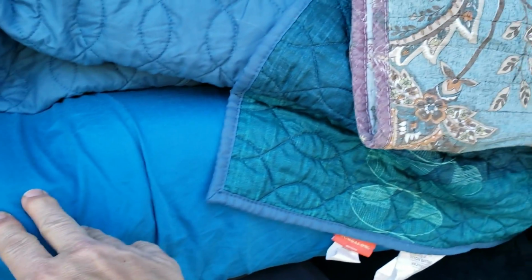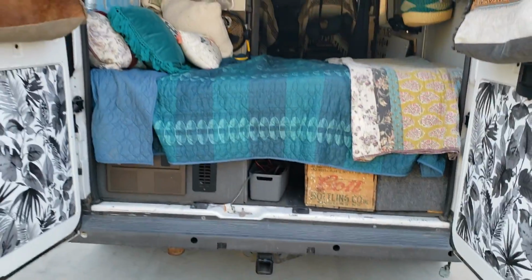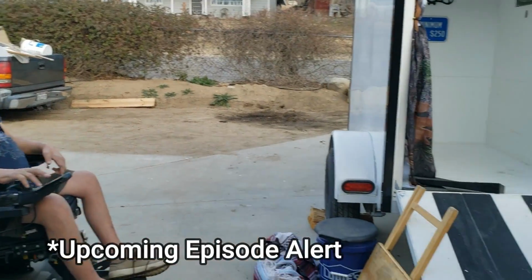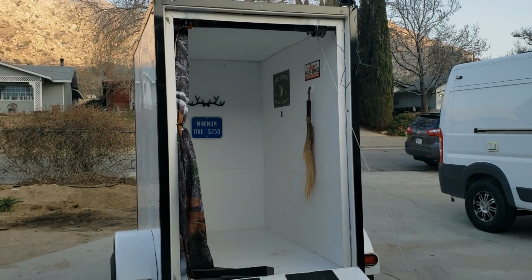This mattress is a full-size tri-fold mattress, and it really helps us because it's heavy to lift a mattress, and you can fold it up and put it at the end of the bed when you need to get to the battery compartment. You will want to stay tuned for info on this mobile man cave, and you might notice the fire truck pulling away in the background.